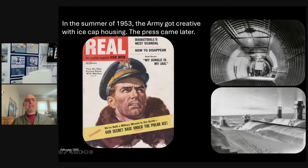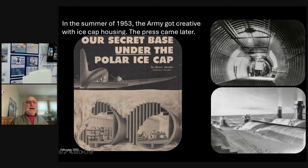And that led to people living on the ice cap. So in 1953, the Army built two bases. They called them weather stations, but they were in fact radar stations underneath the ice. And they were long metal tubes like this. They were featured in magazines, but they were top secret. The military wouldn't say where they were, but they said what they were. This is a magazine for men from that time, and this is what the bases look like. So men lived for months at a time inside the ice sheet.